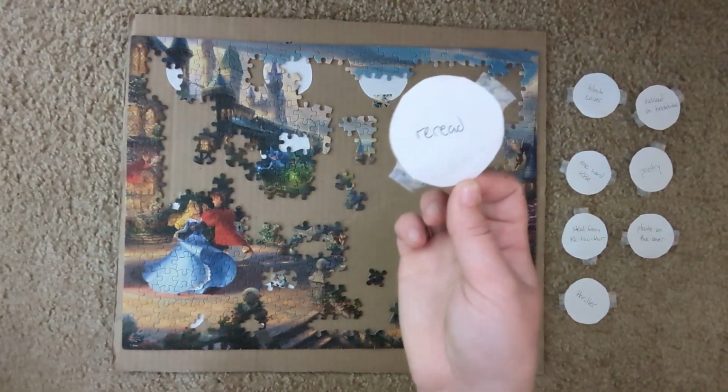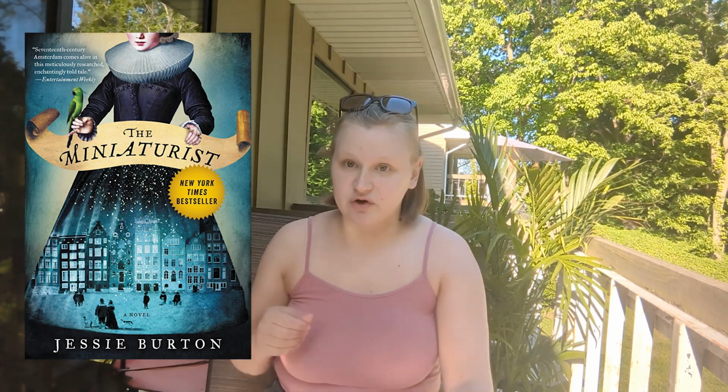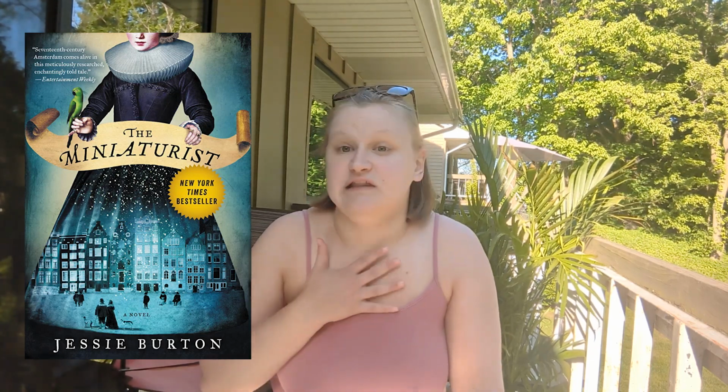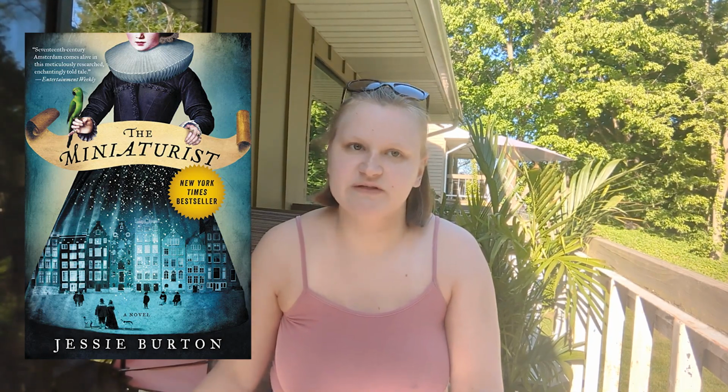And a reread. Interesting. Lastly, for reread, I'm going to reread a previous 5-star. I read this book, I'm going to say in 2019 probably, or even late 2018, because I read it within my first year of college. And that is The Miniaturist by Jessie Burton. This is a historical fiction that I loved. I adored it. I thought it was really, really good. And I've read a couple of other Jessie Burton books since, and I've liked them, but not quite as much.